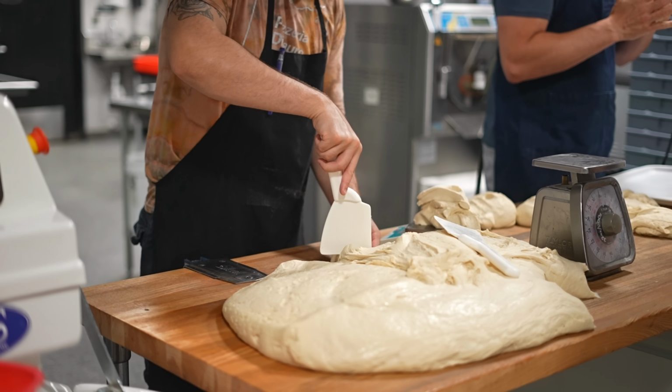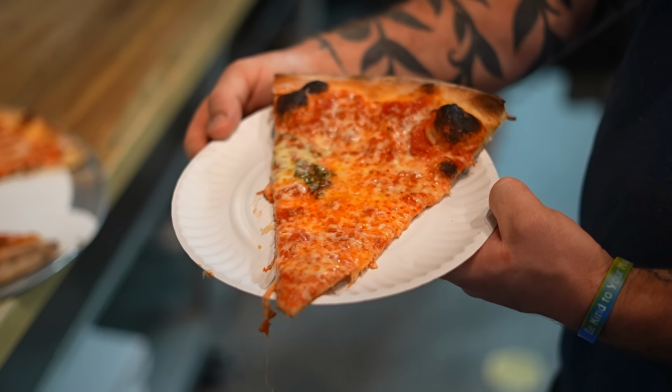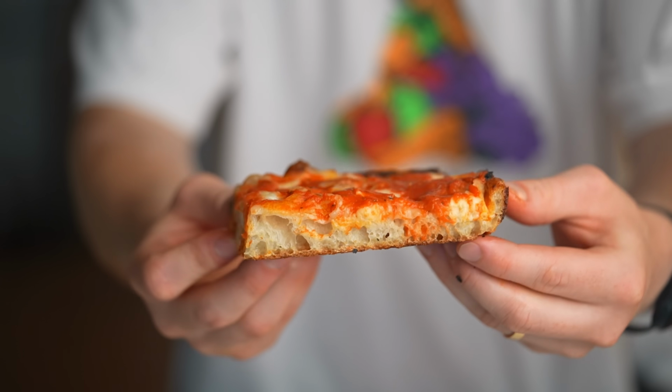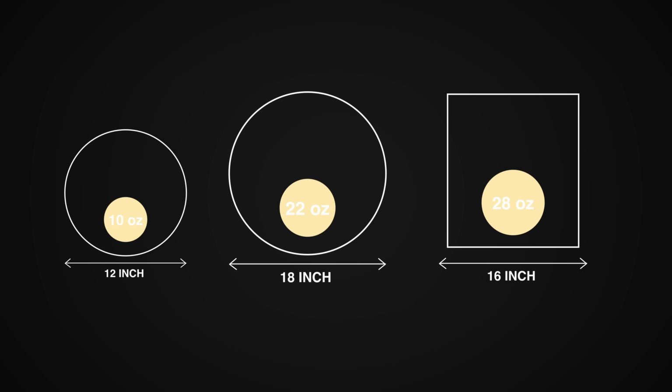But as you know, making dough is just the beginning of the process. After this comes one of the most important decisions you need to make, which can mean the difference between that perfectly balanced pizza they make here at Pizzeria DiLauro versus the crusty, thick, or overly bready pizzas that you might get elsewhere. We do a 10-ounce dough ball for our 12-inch pies, 22 for our 18-inch pies, and then we use a 28-ounce dough ball for our Sicilians and our grandmas.